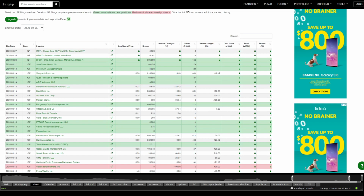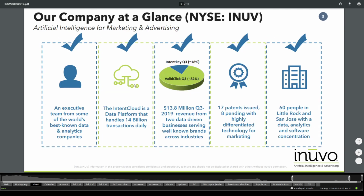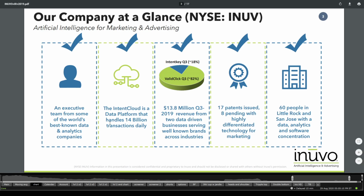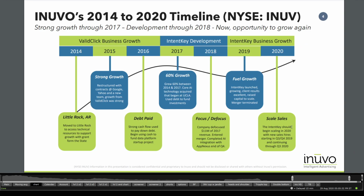So what I'm going to do is, before going into institutional values, go through the presentation. Through the presentation here, the company at a glance: an executive from the team, from someone of the world's best known analytics companies. They have 14 billion transactions daily into the Intent Cloud, 13.8 million quarter three revenue, 17 patents and 8 pending with highly differentiated technology for marketing, 60 people in Little Rock. Okay, so looks like it's really nice, quick insight.